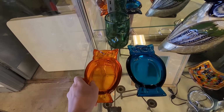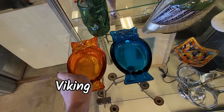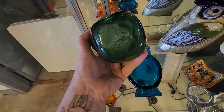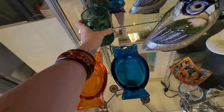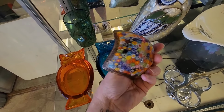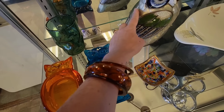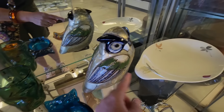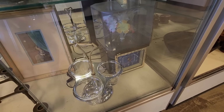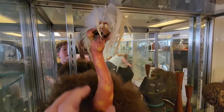Oh, here's the Viking. Viking owls. Look at this little. Oh, this is Blenko. I know that for sure. This is Blenko for sure. A little Murano dish. Millefiori. Look at that. That's cool too. A tray. Look at that. Look at his face.